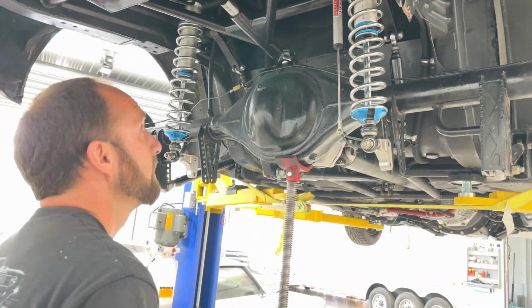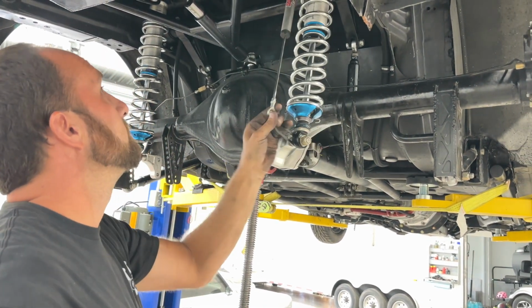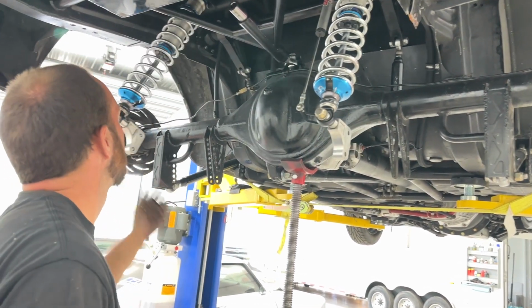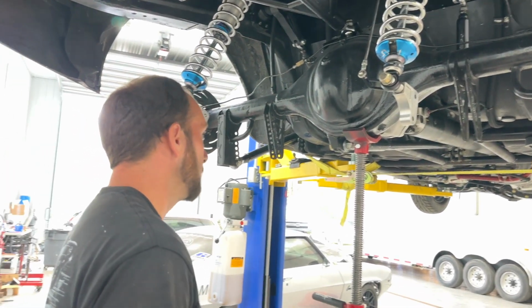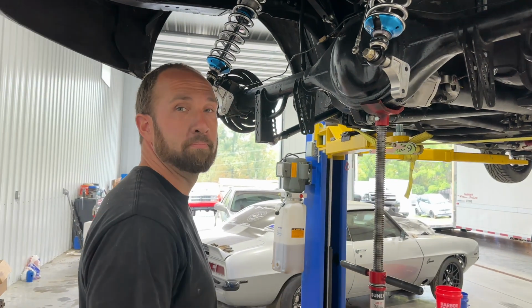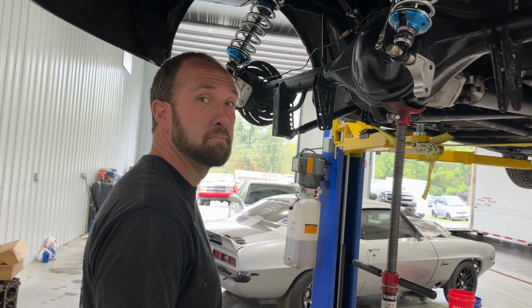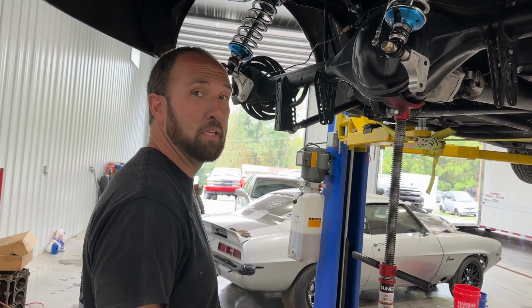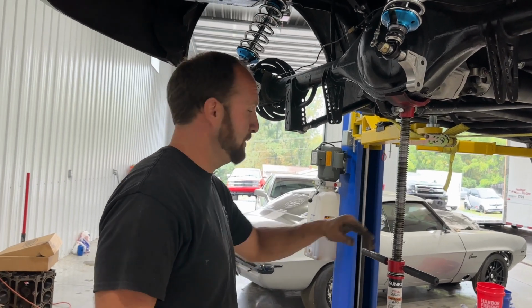But I've got everything kind of unhooked. The entire roll bar is unhooked. The shocks are unhooked. I just kind of changed the front mount for the torque arm. Just doing little things to try to fix something that I don't know what's wrong. I've never seen a car do what this thing did.